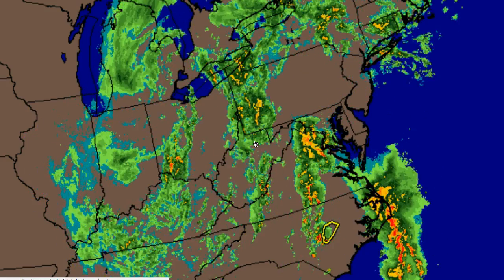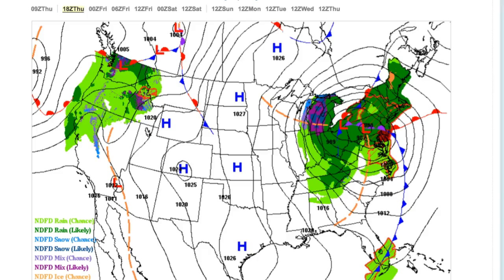So you get all this combined, it ends up being a rather wet day. So definitely have your umbrella handy. So let's dive into this forecast.